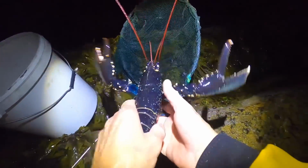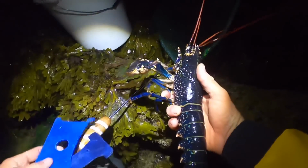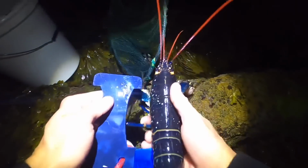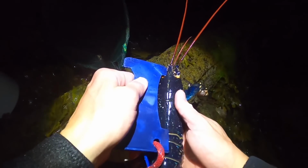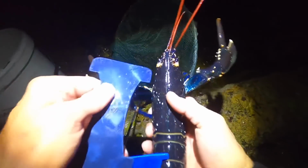Check this out. Oh yeah, I'm pretty sure that's the keeper. That is a seriously solid lobster again as well. And another male tonight. And yeah, there's the gauge. And look at that. Easily in. 2 lobsters down.